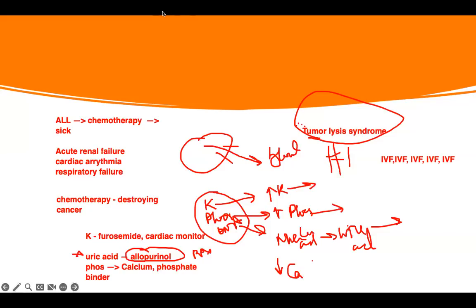I was just asking about the potassium, right? In this case, you say we have to give furosemide. That means the patient is having edema, too? Say that again. I'm just saying that you said we have to give potassium, right, to the patient. Calcium, in this case. That means the patient retained a lot of water and is having edema?